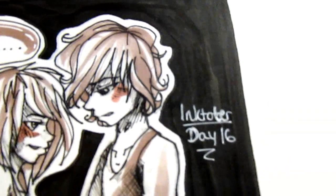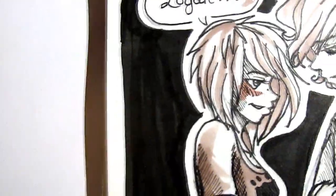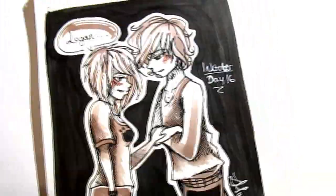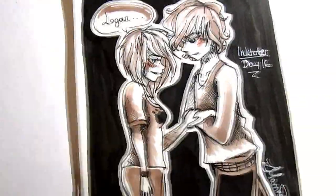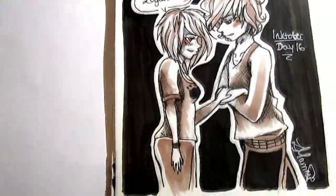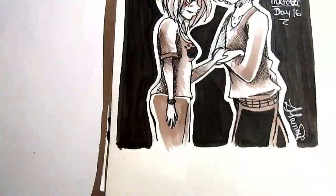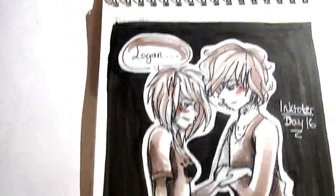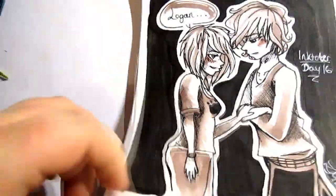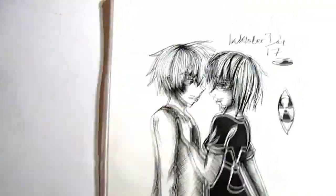So this is Logan, and this is Ellie, I think. I still haven't confirmed the name with Paxton, what Elijah's gender bend is going to be, but it's somewhere along the lines of Ellie. So yeah, I think it's really cute. Ellie's just really reassuring Logan.